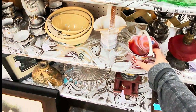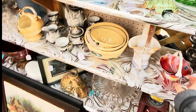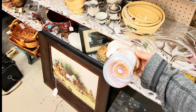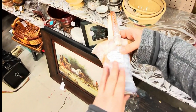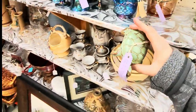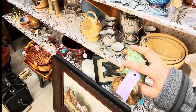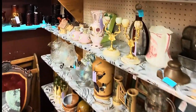And then I found some slag glass. These were Imperial. I love the original stickers still on there. And I love the daisies on this one. This is like a chocolate slag. Look how pretty those flowers are. I thought those were gorgeous. I don't think I've ever seen this daisy basket before, and that might be like a handle exception if I find it and it's super cheap and affordable. I don't remember how much that one was. That was a Francoma turtle. I thought he was super cool. I don't think I've ever seen him before.